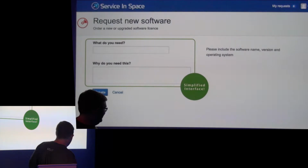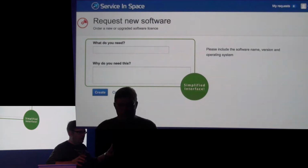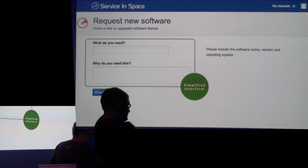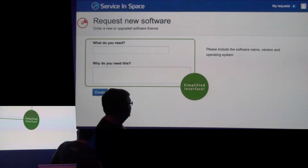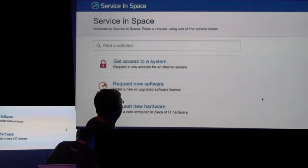So when they click that, they see a simplified creation form. You may need 10 or 20 pieces of information for all the range of cases that you deal with, and you have custom fields created for those. But for someone who needs, for example, new software, you may only need 2 pieces of information. And what Service Desk allows you to do is to just ask the customer for the absolute minimum information you need, and then to present it to them in the language that makes sense to them.